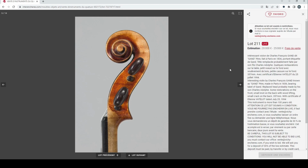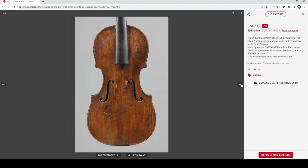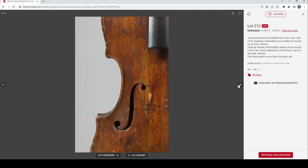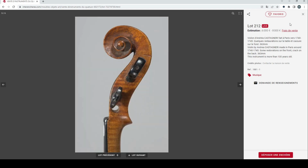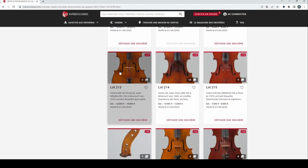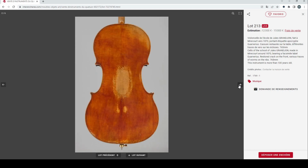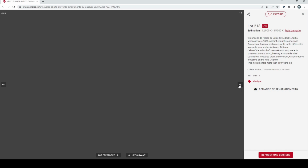357. Another one with a Vatlo certificate. And let's have a look at here. Violin by Andrea Castagneri, Paris, 1740, 1745. 363 length of back, 628. Definitely in need of some work in that one. Another cello here, School of Jules Grandjean, 1870, 12 to 15,000 there.